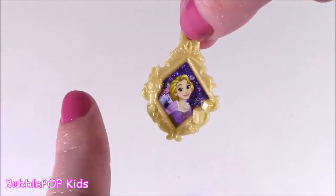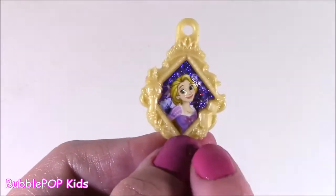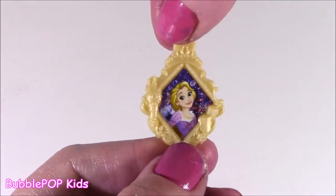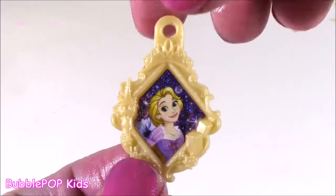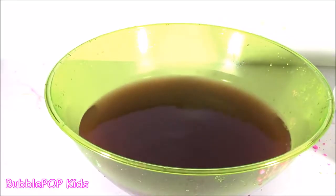Look how pretty this is. It's almost like a golden color. Really looks like a picture frame. You get Rapunzel and all of those sparkles in the back. Make it a, like a little necklace, so, so cute. Really nice. Hey, little Fizzitinis. Oh, I cannot even believe it.